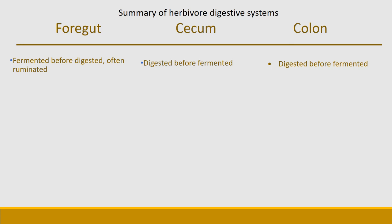The microbes get to use them. So the soluble carbohydrates that we talked about in plants, the microbes get first pass at those. Right. On the other hand, the cecal and colon fermenters get to use them first. The mammal gets to use them first. Yes, that's right. Thank you.